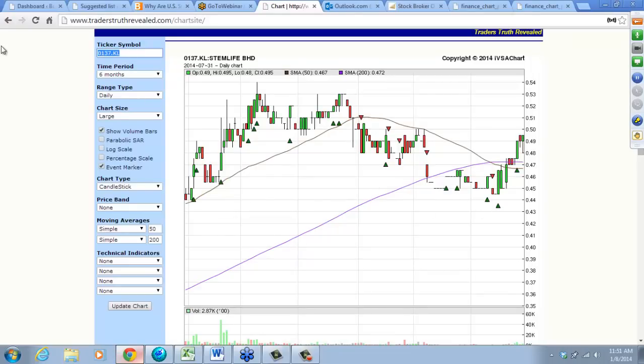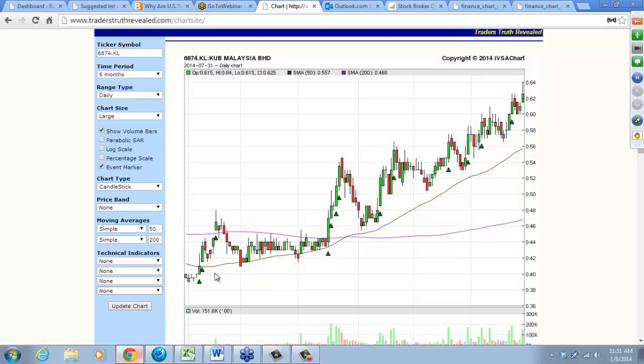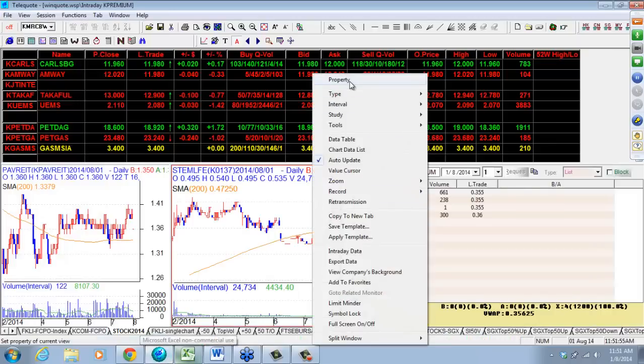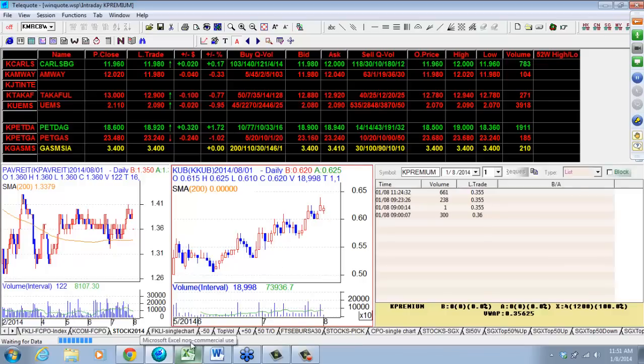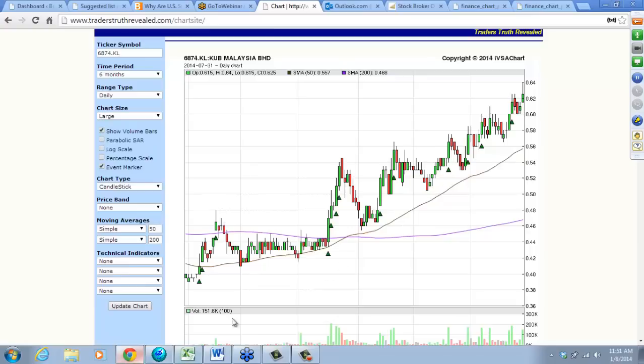I'll give you another example which I spotted, and I told one of my clients to buy KUB. Okay, it's a nice stock. You can see technically when I spotted it was around 56 cents. You can see 1, 2, 3, 4. A lot of strength. Did you see any red marker there? So when you have strength coming in here, that tells you insiders are supporting it. So I don't know where KUB is today, and she was asking me whether to take profit or not. KUB, still holding up there. No follow through.